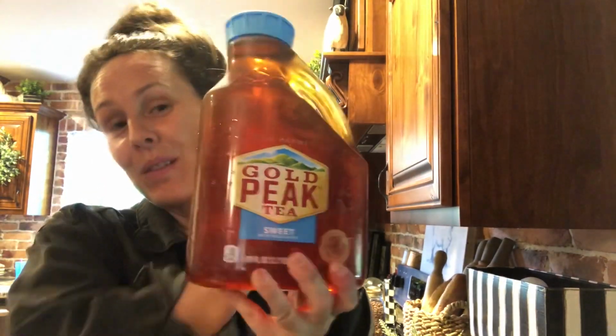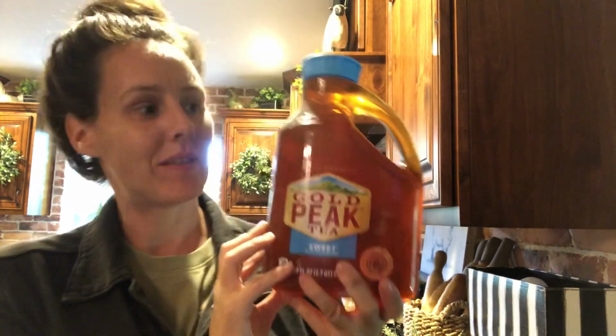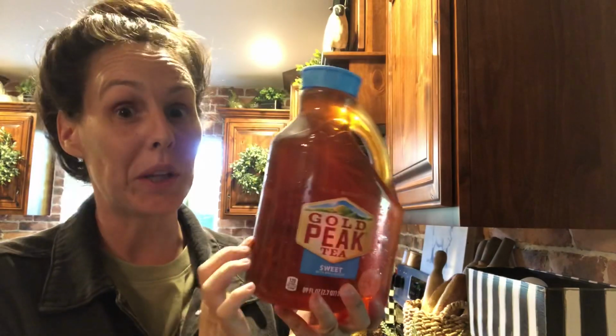And one more thing that I bought, because I knew I'd be busy tonight, so I didn't wanna make tea. You guys, it is so good. It tastes like you made it pretty much. So in a pinch, you have tea. Really, really good stuff. My sister-in-law showed me this stuff.